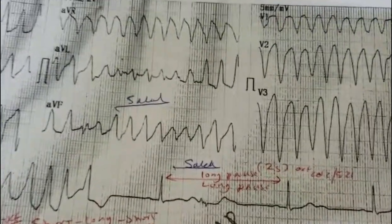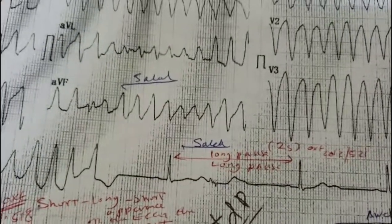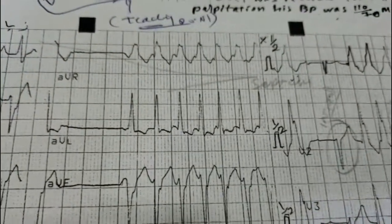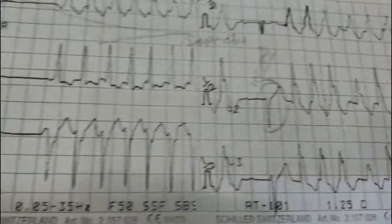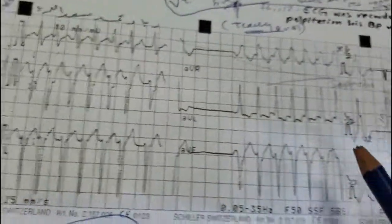early, because if delayed more than 5 minutes the patient will be lost. And in case of idiopathic ventricular tachycardia, it will respond to verapamil if you know the diagnosis from the beginning.